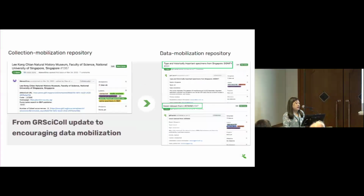And if they agree to mobilize the data, as in the case of this institution from Singapore, we add their dataset in another GitHub repository called the Data Mobilization Repository, as you can see here, and we keep track of the data publishing process through that. So we not only update GRSciColl entries, but also encourage institutions to mobilize their collection data through GBIF.